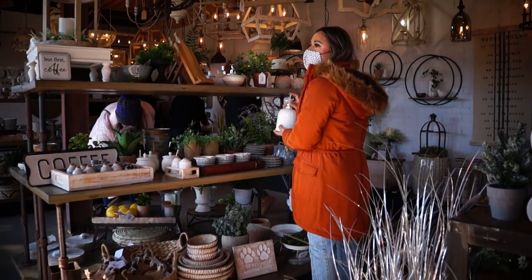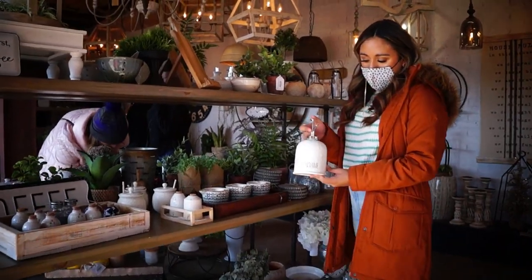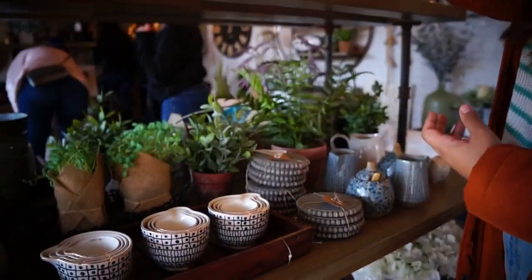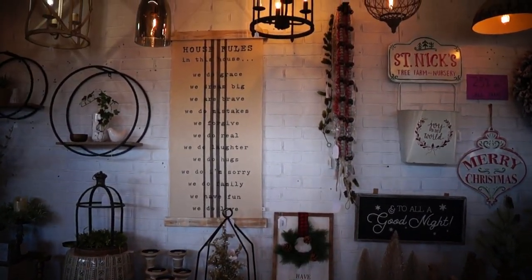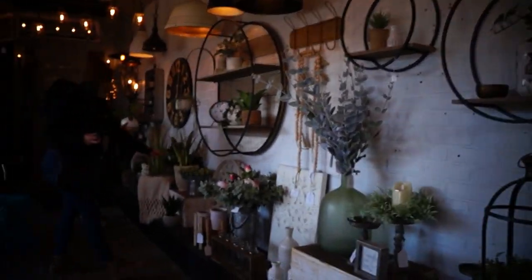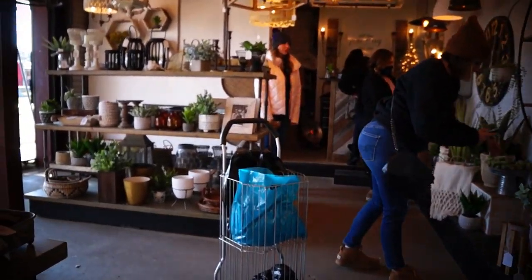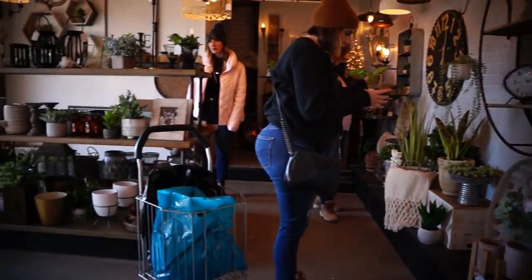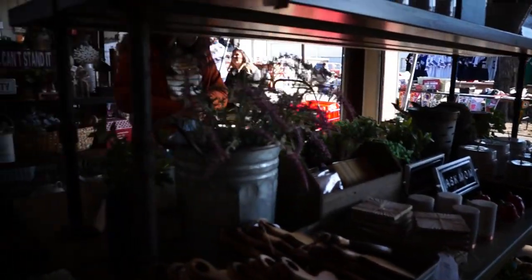This was my favorite shop out of the whole market. They had such cute home decor for such a good price. I definitely want to go back here when I'm redoing a room, either in my home or a friend's home, and just shop, because this place was so reasonable and their stuff was so cute. I wish I knew the name of the shop, but I'm definitely gonna go back.